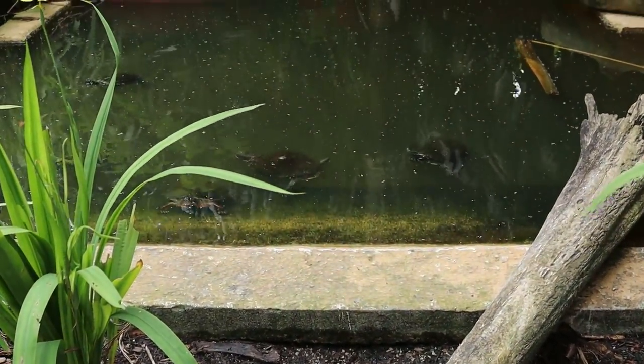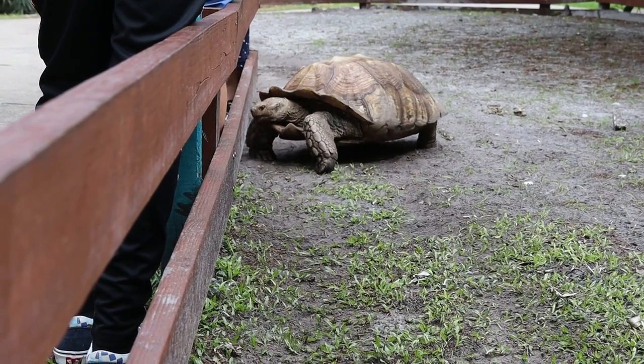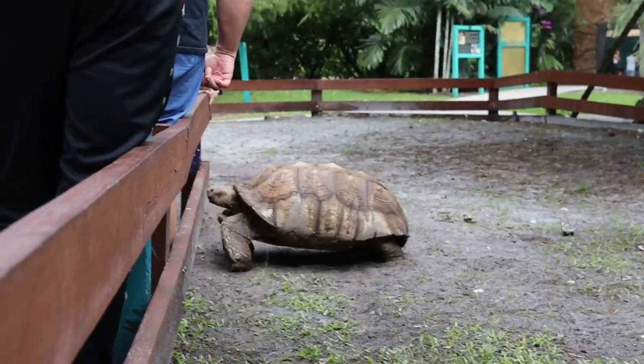I know that's bad. And look at Big Bertha. I don't know if it's a male or female, but he was just moving around trying to get people to pet on him, and you know, I was trying to put him in my bag.